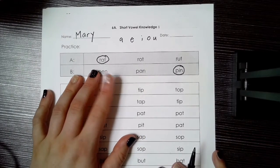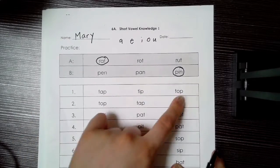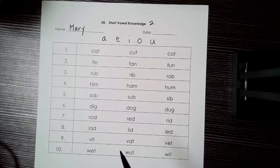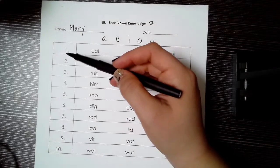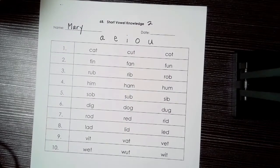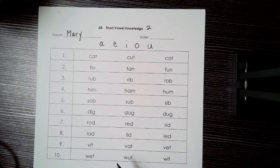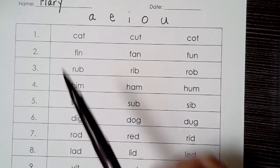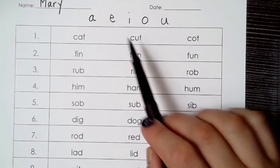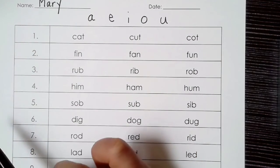So I read a word, and for each one you have 3 choices, and you circle the word I say. Okay, there are 10 questions on this one. Number 1, cat. Cat. Is it left, middle, or right? Number 1, cat.